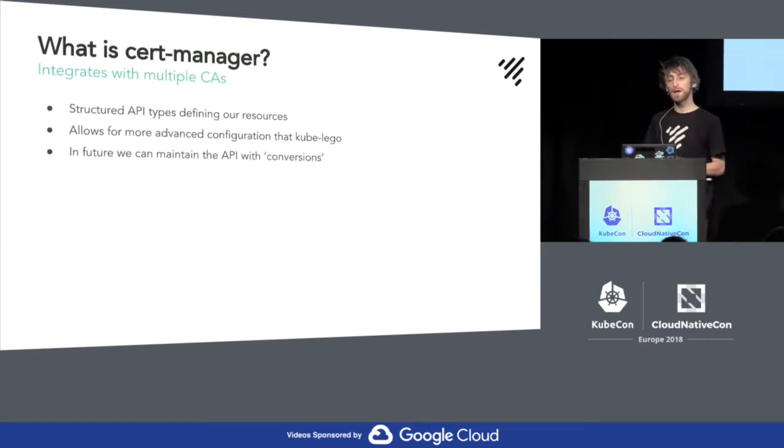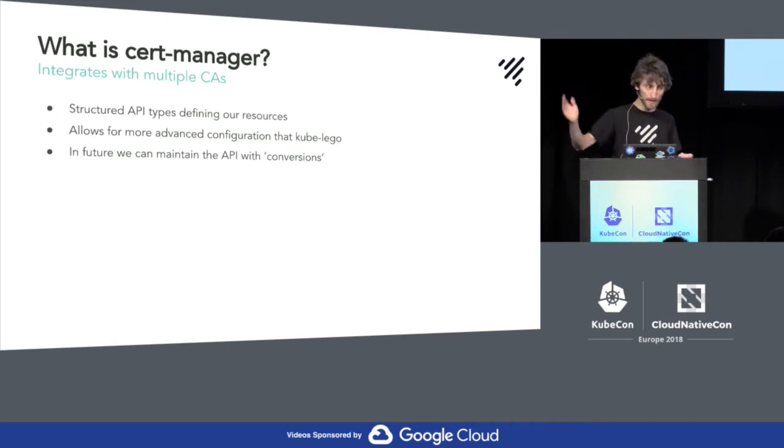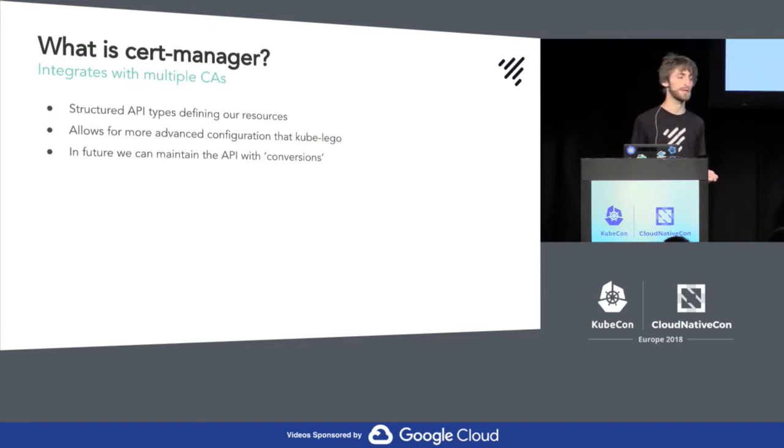We have structured API types now, so anyone who's used kube-lego will know you have one way to interact with it, and it's through adding an annotation, secure this, which is great. It's really nice and simple, but as soon as you need a bit more flexibility, it's not quite there. So, for example, a big feature request is DNS validation support in kube-lego for ACME, and to be honest, it was very difficult for us to add in a clean way that would allow you to be dynamic enough between different domains to do this. And there's a number of other issues, but yeah, we didn't have the configuration surface that we needed in order to add the features we wanted.